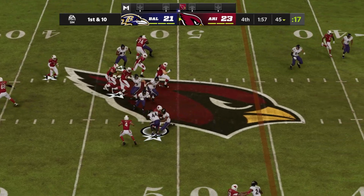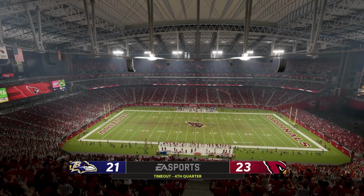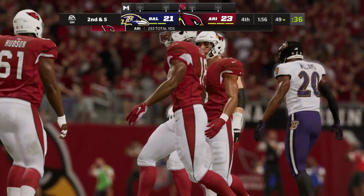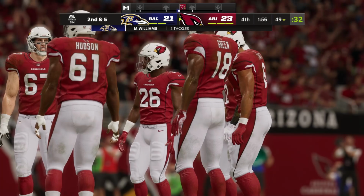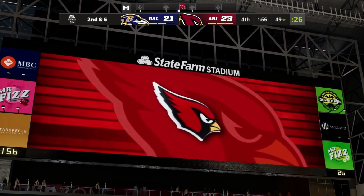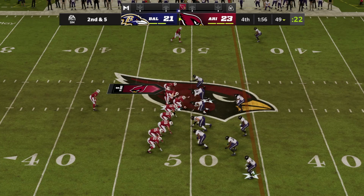They'll run on 1st down. It's Connor, and he'll be taken down just shy of midfield. And now right out of the 2-minute break, we'll get a timeout used defensively with 1:56 to go. The 1st down run got 5. Here's 2nd and 5.